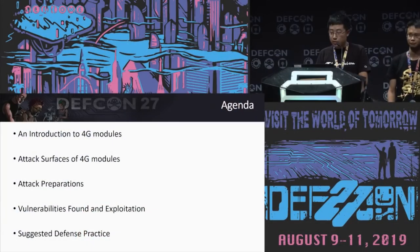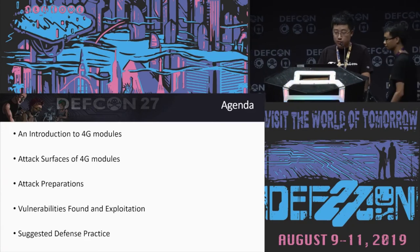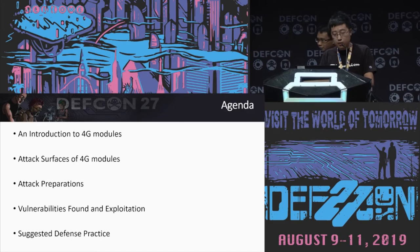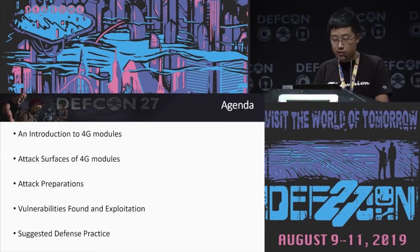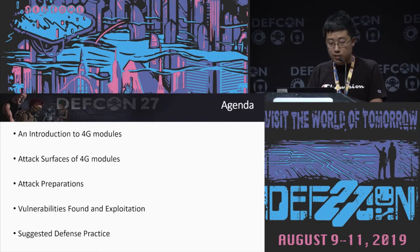Let's introduce first. Here's the agenda of today's talk. First of all, we will introduce the fundamentals of the forging module. Secondly, we will introduce the new attack surface of the forging module. Thirdly, we discuss what needs to be done in order to carry out a successful attack. For example, obtain the firmware, get a shell, and so on.